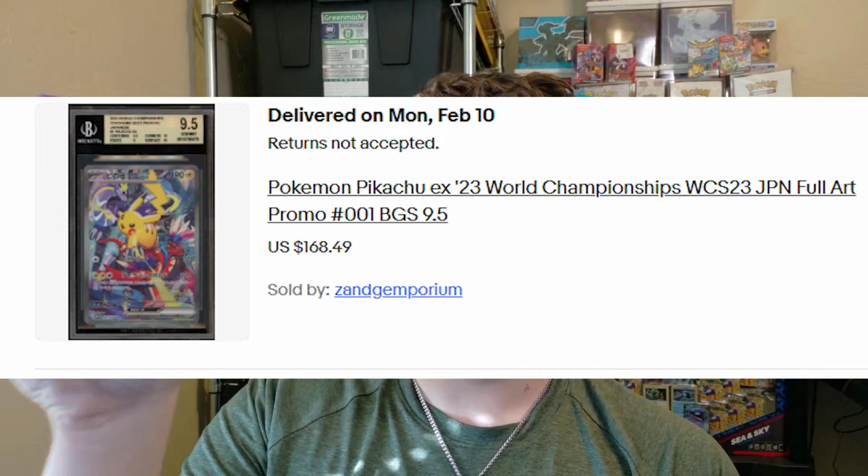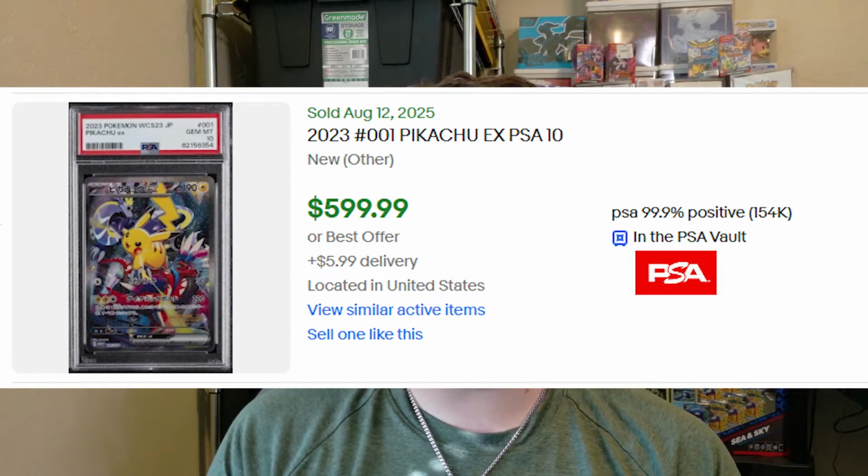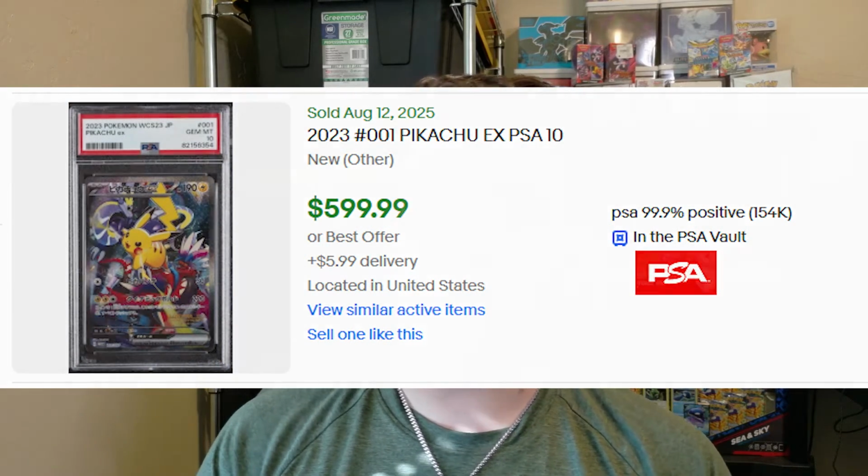So this card, I paid $168 for the card itself. When you factor in grading fees for this one, it was 15 bucks. And so that puts it at, let's just say, $185 right there with shipping. And then this one too would have been like $60 for total, including grading cost. And that Pikachu is now worth about $550 to $600. So an absolutely insane increase as well right there, almost jumping 3 times in price on the Pikachu.